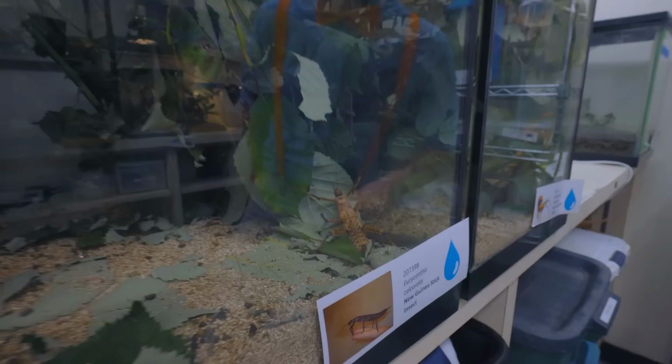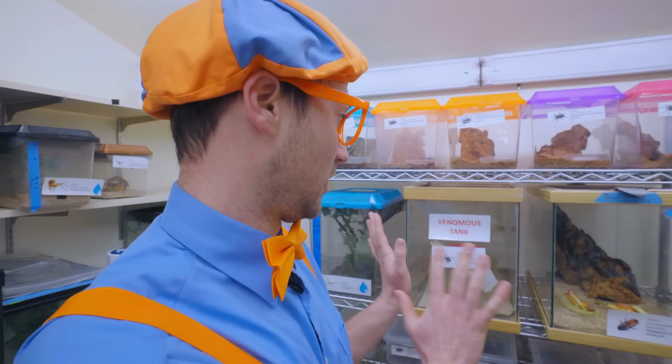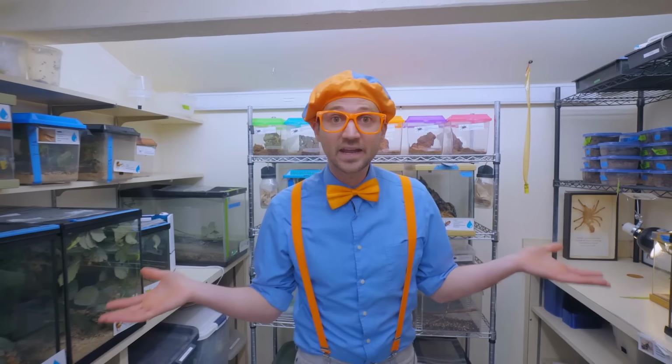Wow, there's so many different types of bugs and insects back here. Whoa! Even more, oh, spiders. Ooh, and a venomous spider. We definitely don't want to open that one up. But hey, maybe if we go in the other room, they'll bring out some bugs for us to see up close and personal. Yeah, let's go.